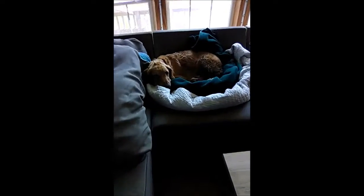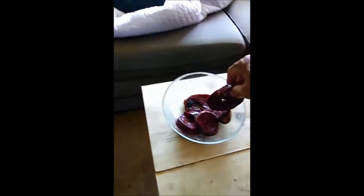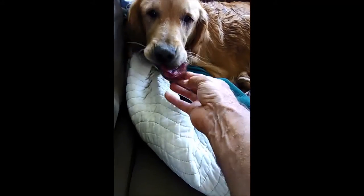So here's some room service for Mom, right? That's a deer heart. She gets the best for last. No, I didn't realize that was in there. You hungry for that? You want some of that? Yeah.